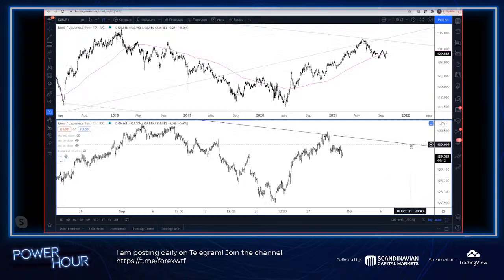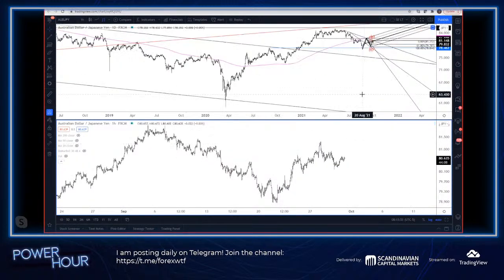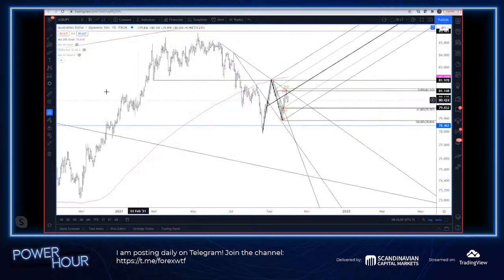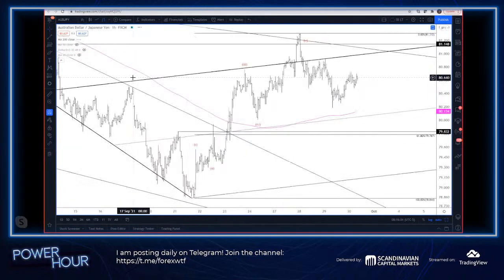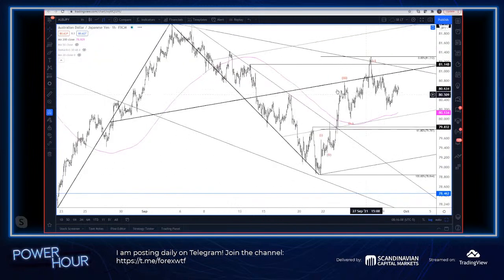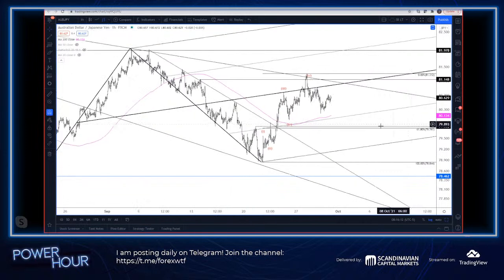Okay, let's look at a different yen cross. Let's go to something like Aussie. Again, here's the thing, I have no idea what's going to happen next. People that try to predict and say what they know, they have no idea. No one knows. The whole idea is to identify skewed reward to risk situations. That's it. Anyone that says they know what's going to happen next is a charlatan, and they don't know.